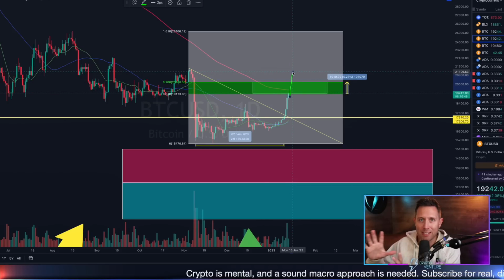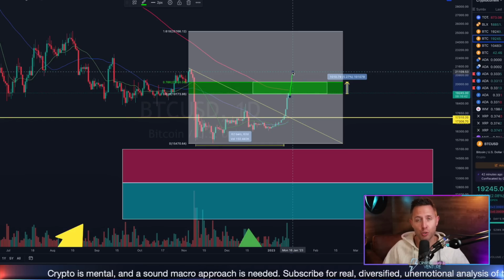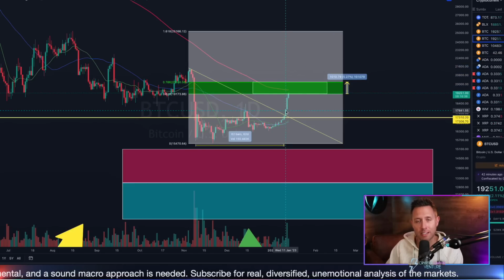meaning a huge break above this resistance area that could step itself into a more mid to longer term bullish confirmation, a bullish signal that the true shift of bear to bull is happening. This is the move, an explosive move we would need to see on Bitcoin.